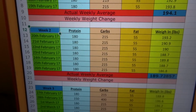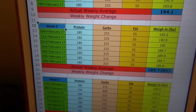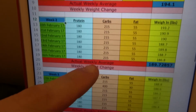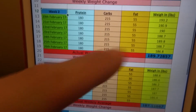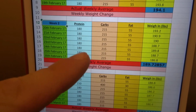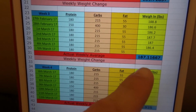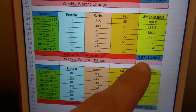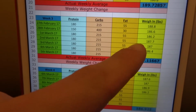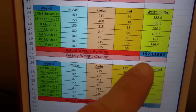So like I mentioned in that commentary, I weigh myself every single day. So I use my iPad and an Excel document just to track my progress here. So as you can see, I've got my weigh-ins and the macros that I hit that day. If we scroll down, you can see I've got the weekly average. So all I do is add these numbers together, divide it by however many days, and then I'll get my weekly average.